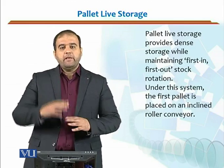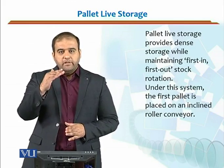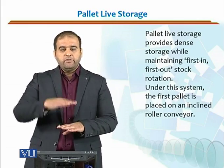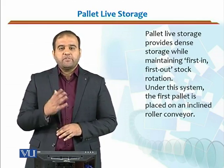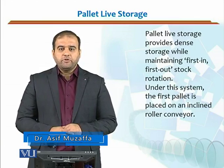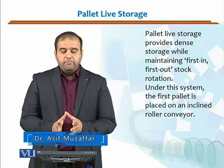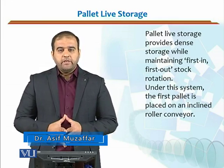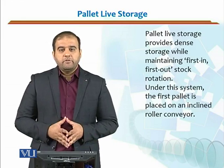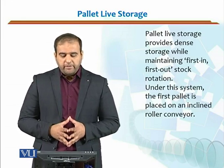Normally, if you are stacking, it's the last in, first out rule. It's like washing dishes. The dishes are in a stack, so the last one, which is actually at the top, will be washed first. But pallet live storage actually helps in having FIFO. That is, what was first in would be going first as well.